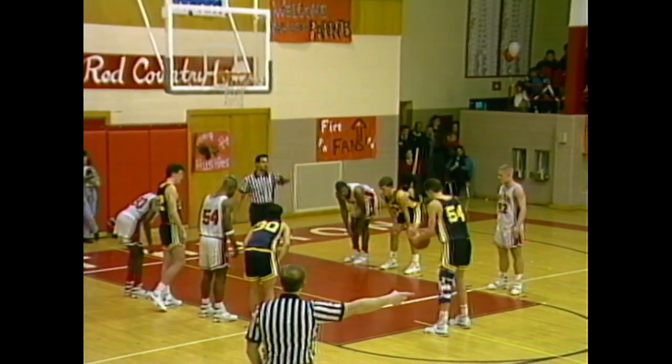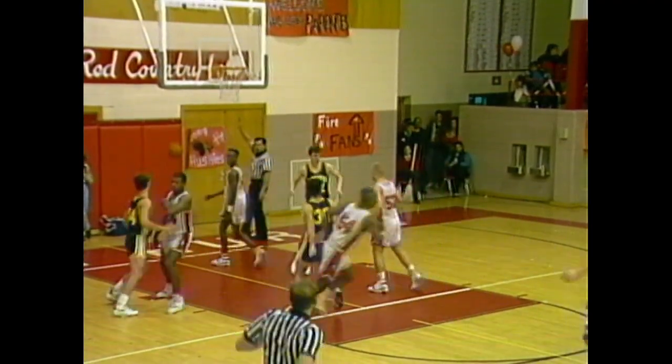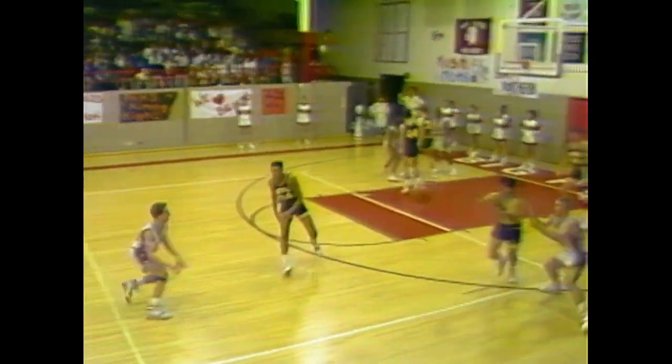Todd hits the first, has a chance to cut the deficit 2-1, 33-31 Port Huron High. He hits them both. And Northern continues full court man-to-man pressure. Todd Bloomquist is looking extremely good out there tonight. He's really getting into his game. He's settled down. He still only has 2 fouls. If he can keep that up.